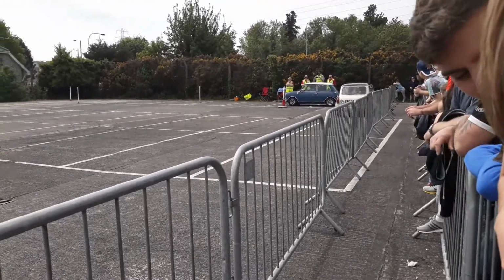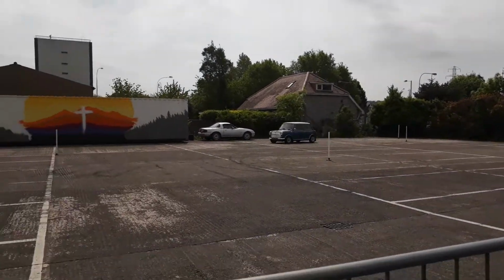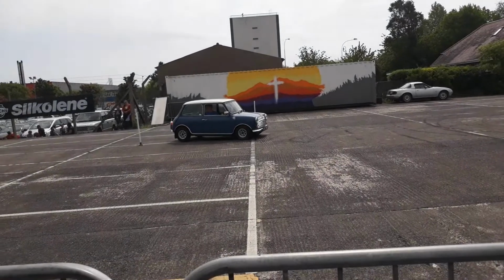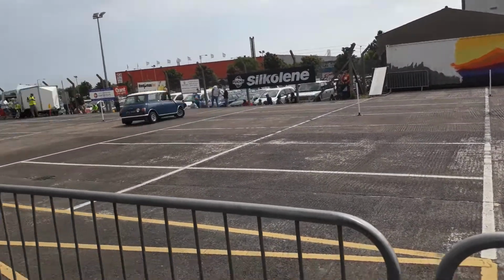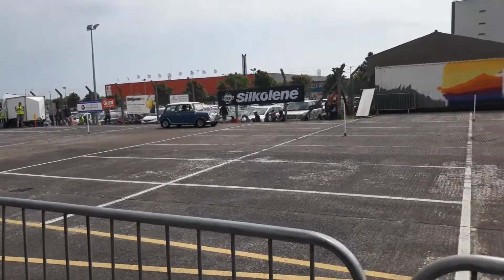Back again, with another run and the throw with different maneuvers, so it's not finished yet. We'll show you the different maneuvers. Would you feel kind of sick now? He was like, yeah, I'm cool. Lovely nose through there, and a nice tight handbrake.